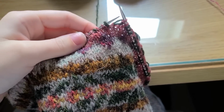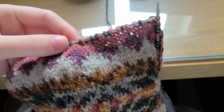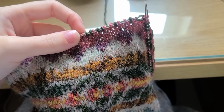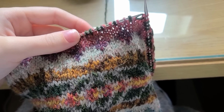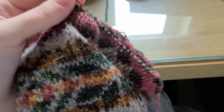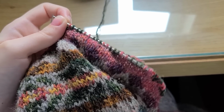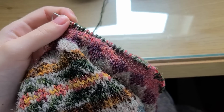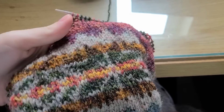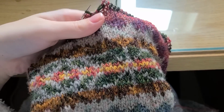I just realized that I made a mistake in the row below. So currently faced with the decision of whether I should unpick all the stitches for one round, or should I just try and fudge it and live with the mistake. But I think I'm gonna go and fix it, otherwise it's going to annoy me, and I didn't make any mistakes so far, so it would be annoying to keep one in this beautiful pattern. So yeah, I'm gonna undo the row, which will be annoying, and I'll come back.